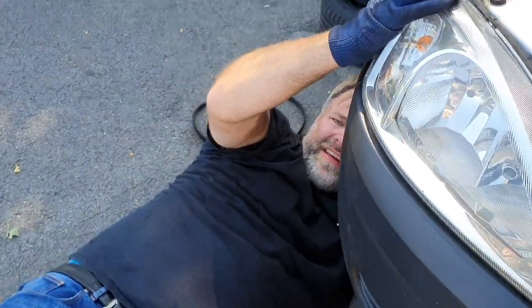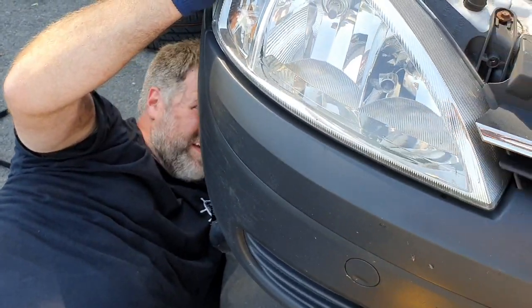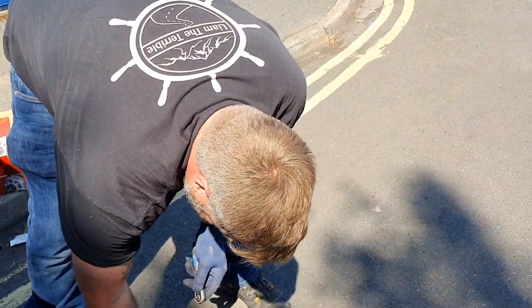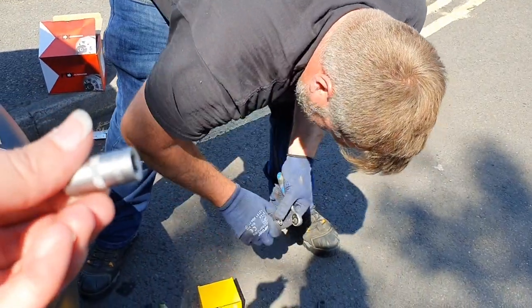Sexy though. What is? You. I have your 8 spanner. Your 8 millimeter roundy thing, I mean. That's a roundy thing, I'm with you.